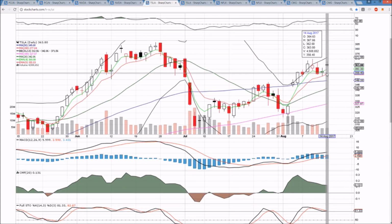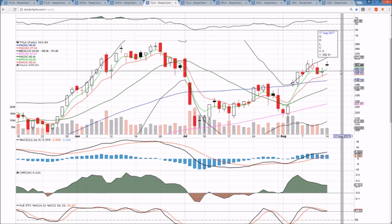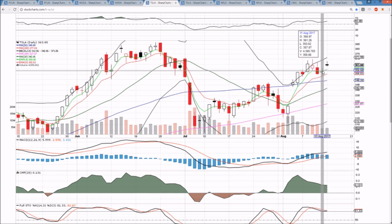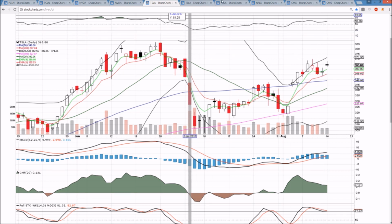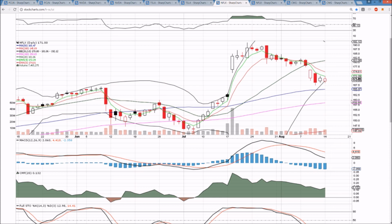There's a gap to the downside now at 361.26, and we did close with a little bit of weakness. So if we see some weakness tomorrow, the gap fill will be the first target, 361.26. And again, that key support in the short term for the bulls to stay in full control on the daily time frame is 353.62. Netflix on the daily time frame is very tight, and we're seeing exponential resistance.